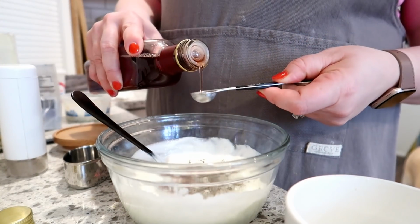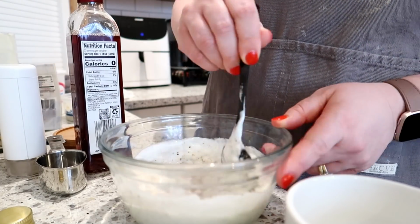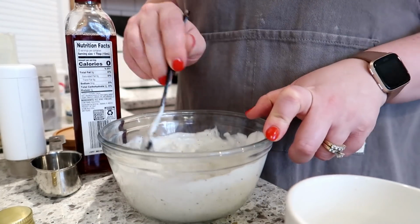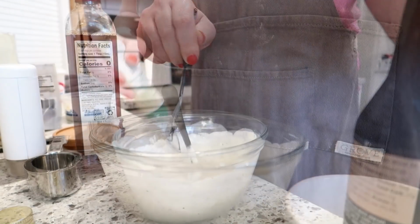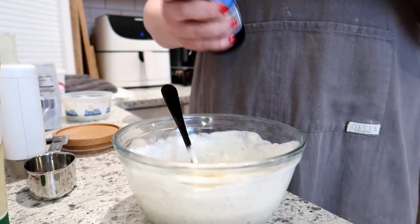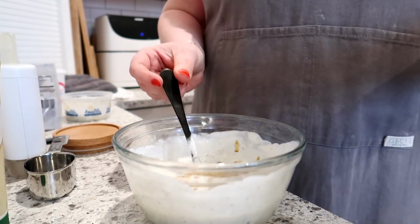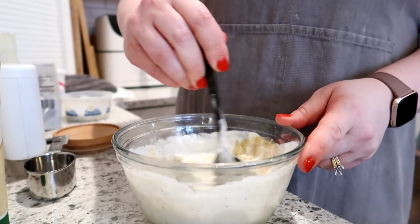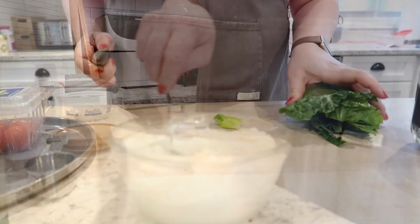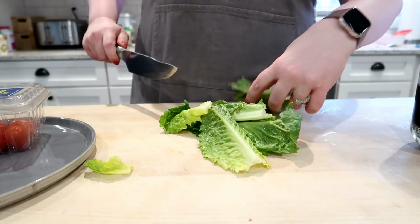So 3/4 of a cup of yogurt, 2/3 of a cup of crumbled blue cheese. I added some salt and some pepper and also a little bit of red wine vinegar. I also added some garlic paste, or you could use minced garlic or even garlic powder in a pinch. And I also added some Worcestershire sauce to this just because I felt like it needed a little bit more flavor. So I mixed that up and tasted it, and it was good. I let it chill in the fridge until I was done making the salad.